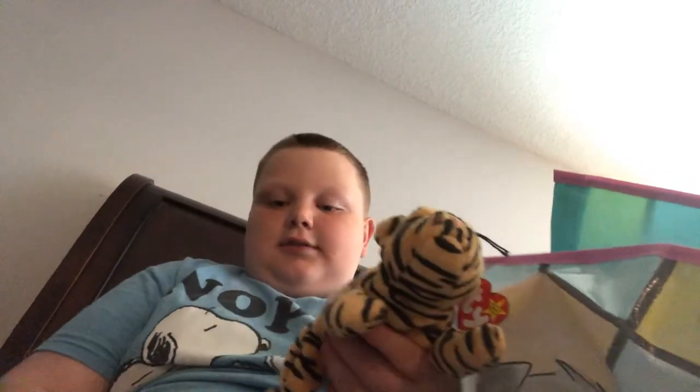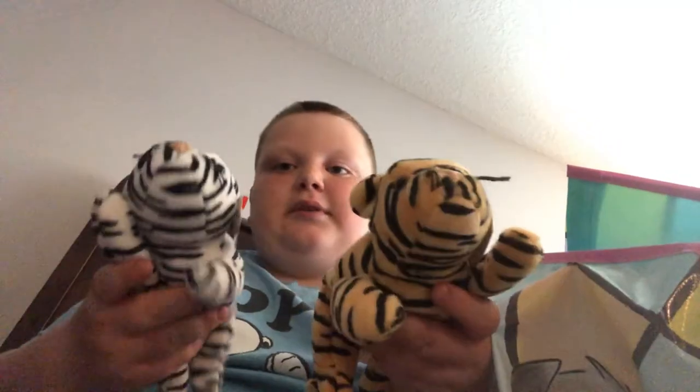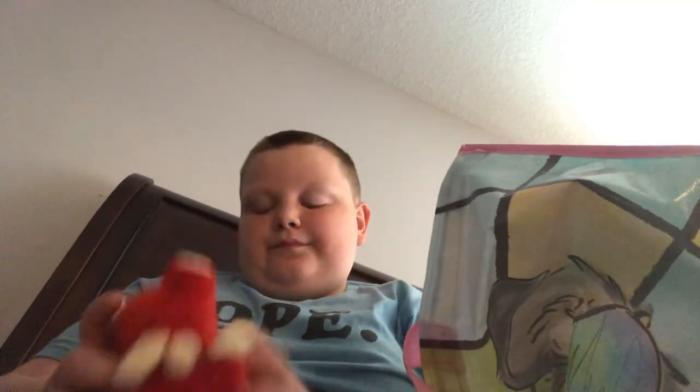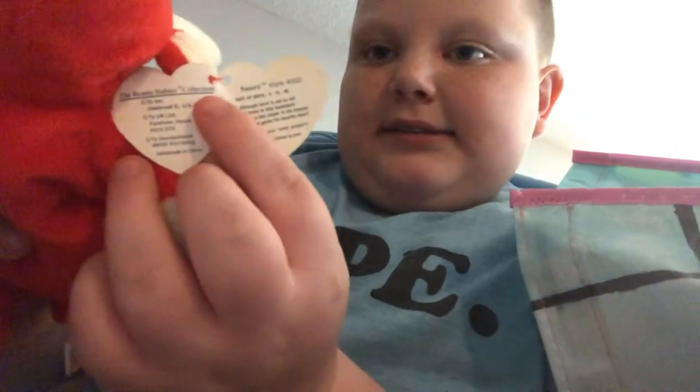This is a white tiger. This is a regular tiger. This is a white tiger. This is Blizzard. This is Stripes. So Stripes and Blizzard. Here's the tag for Blizzard. And here's the tag for Stripes. So last but not least, we have got Snort, the Red Bull. He's just red and white. That's basically it. But that is his tag.